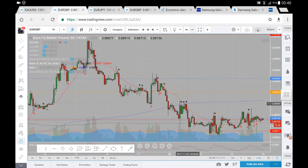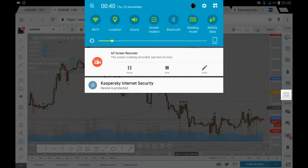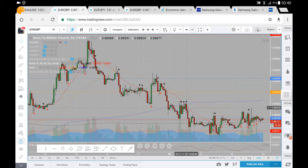So this is the Euro Pound analysis for Thursday, 23rd of November. Now let's have a look at what our price is on the 22nd. More recently, we've come down to this 88.51, and we do seem somewhat range bound.